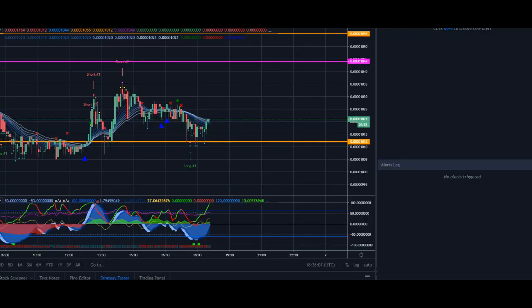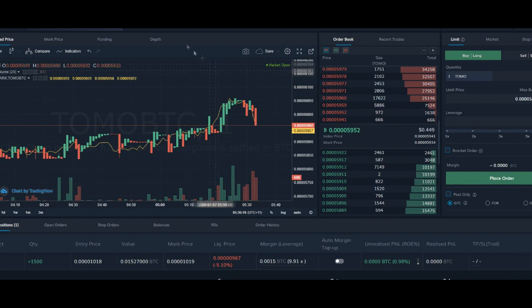As we saw just on Tomo, it dumped pretty hardcore. So we got in and got out in profit, easy as that, added more to the account balance, which isn't much, though soon I'll be transferring a substantial amount to Delta to start really trading these altcoins, because a lot of people are trading Bitcoin, etc.